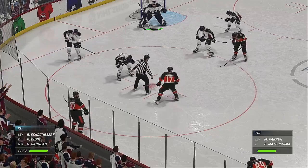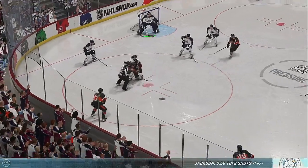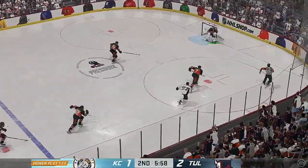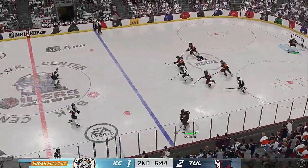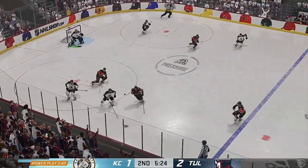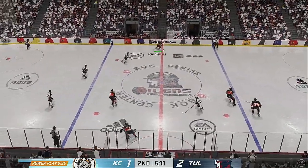Matsushima's ready for the draw as they continue to be shorthanded here. The Mavericks will start off on the attack after winning the draw. Trying to clear the zone. Gets it out of his own end. Grabs the puck and moves on out here with this man advantage. The Mavericks are across the line and into the offensive end. Montreal's lugging the puck. And they get the puck out of the defensive end.